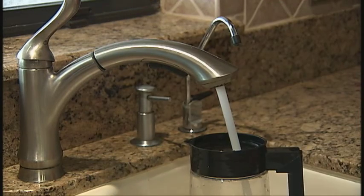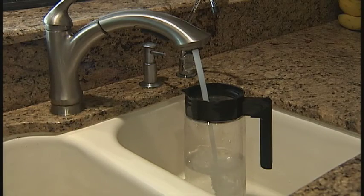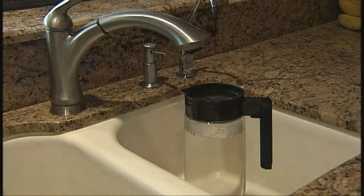Remember, the water in Arizona is naturally full of salts and minerals because of the geological makeup of the state. The metro area is often referred to as the Salt River Valley for a reason, since the Salt River originates from salt springs up in the White Mountains.